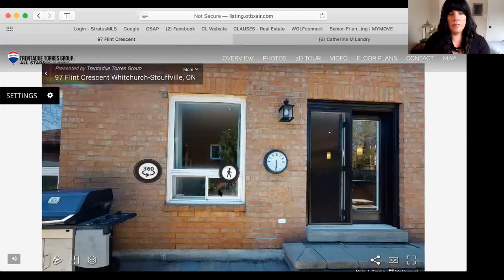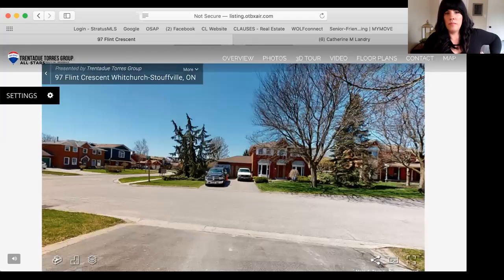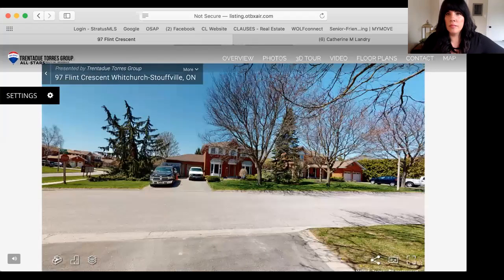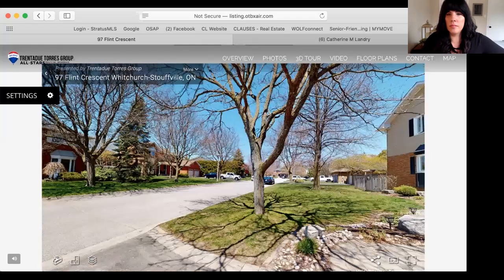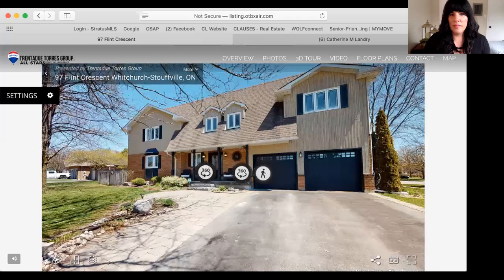Of course, we have the photos, so you can take good still shots of the areas, and we have the full video tour that shows the neighborhood and all of that with our voiceovers. But Matterport actually allows the person to select which room they want to go in and which direction they want to look in, and it turns the camera, so it's as close to you doing it in person as it can be, I think.